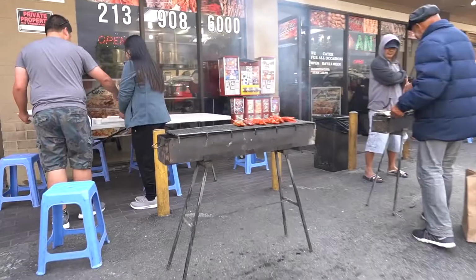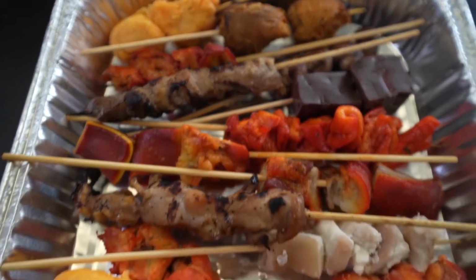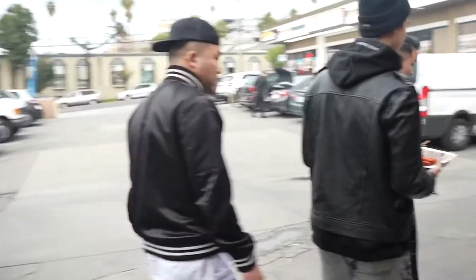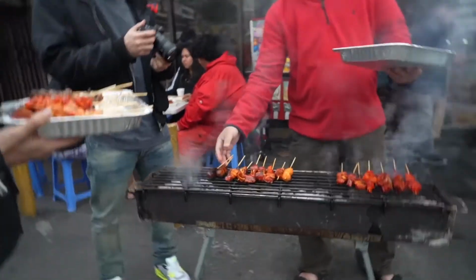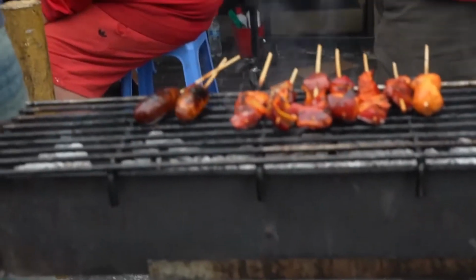All right, guys. I got us the full gambit right here. We got 16 different skewers. We're gonna cook it ourselves and then sit down and eat some Filipino food. All right, man. I'm learning from my man right here, just from watching. And when you come here, better take a shower later. Yeah, you gotta wash your clothes afterwards. Yeah. This is my dog clothes.